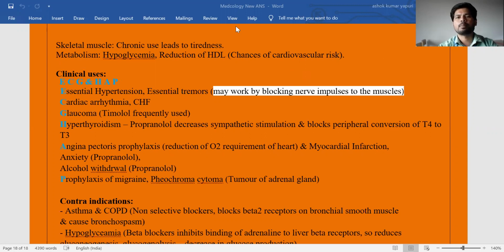Clinical applications of beta receptor blockers. So beta receptor blockers are drugs that block the beta receptors in the sympathetic nervous system. Regarding the classification of beta receptor blockers with excellent mnemonics, please go to our previous video on beta blockers. So let's come to our discussion.